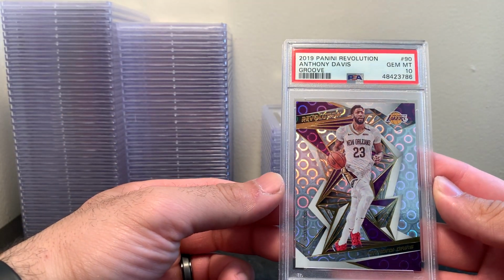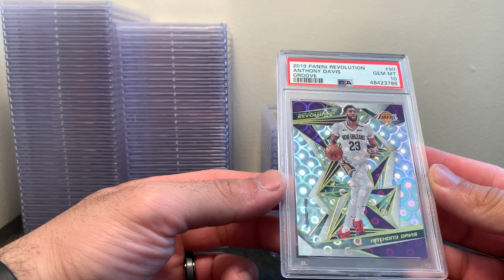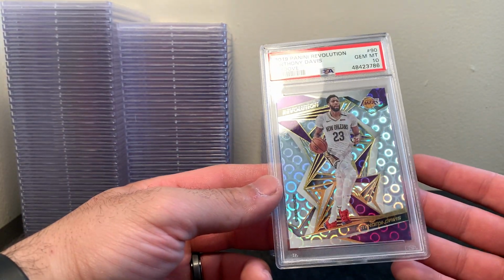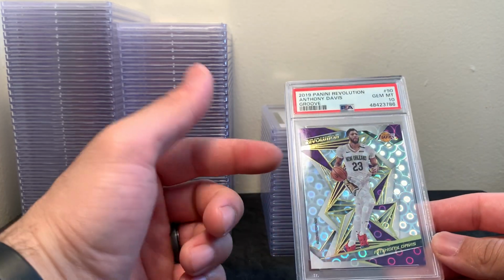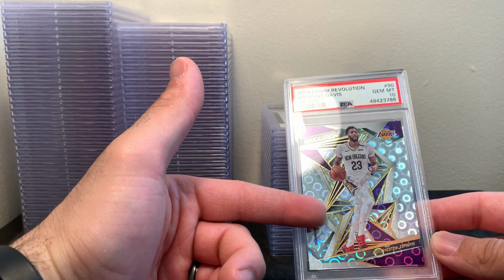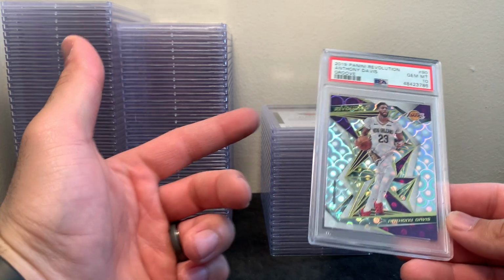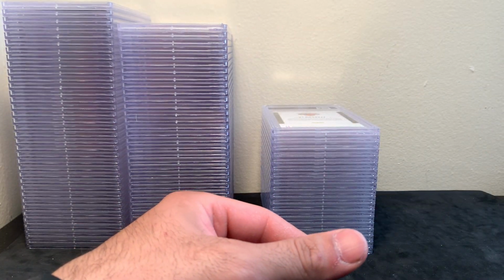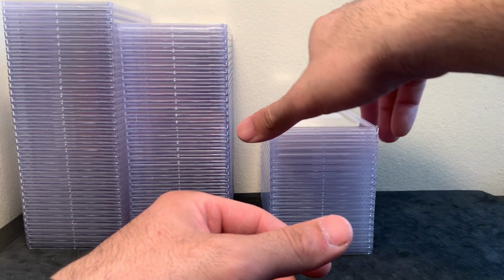On a 9, I'll probably lose money with a card like this, but with this one, I'm probably like $15 into this card. Again, this is a freebie card. I think I bought a big lot of MPJ, Michael Porter Jr., and I sold most of those off, got a profit, and then I just sent a couple cards to get graded. They didn't do too well on those, even the ones I did send.